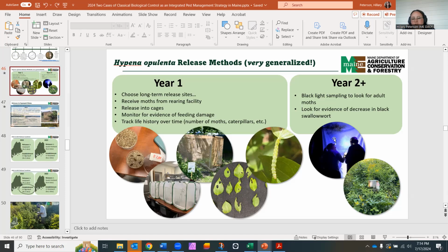And so we go back and we do blacklight sampling late at night to see if the moth will land on the sheet so we can say, hey, it survived the winter. And we look at the black swallowwort to figure out if over time, it's reducing.